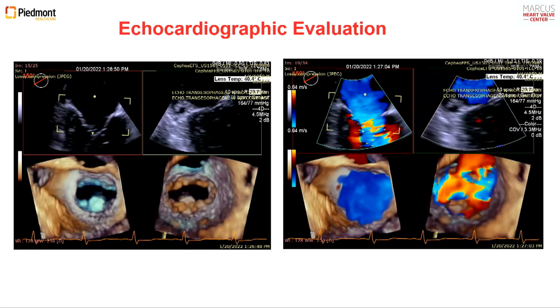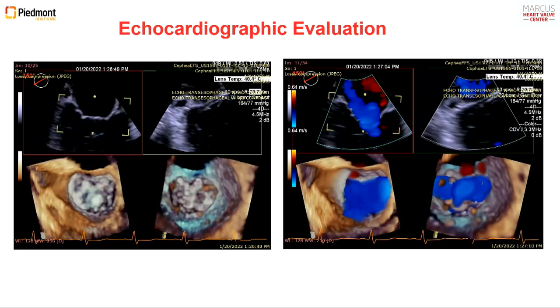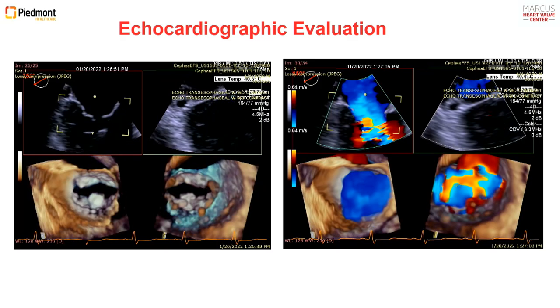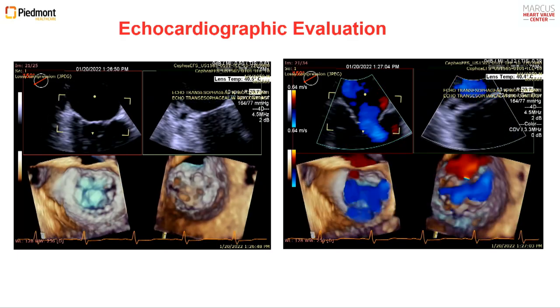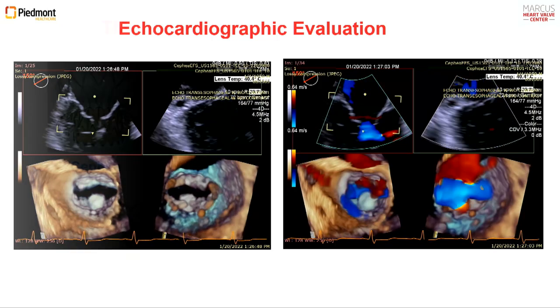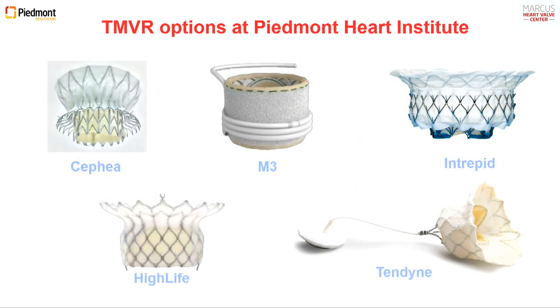So this is his transesophageal echo, 3 to 4+ MR, and right where the MR is coming, the posterior leaflet's calcified, so not really suitable for TEER. So that led to TMVR discussion in our heart team meeting, and these are the options we have at our center for TMVRs.